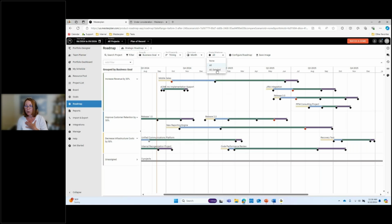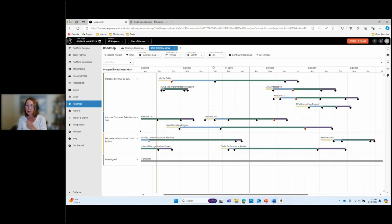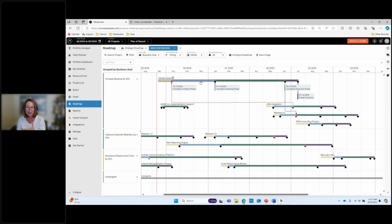Before you were able to see all the details, and in some cases that's just too much at one time, and so being able to drill down to just showing there is a milestone using that diamond icon is a really nice kind of in between. And of course, you can always highlight that project to see that one project's milestones.